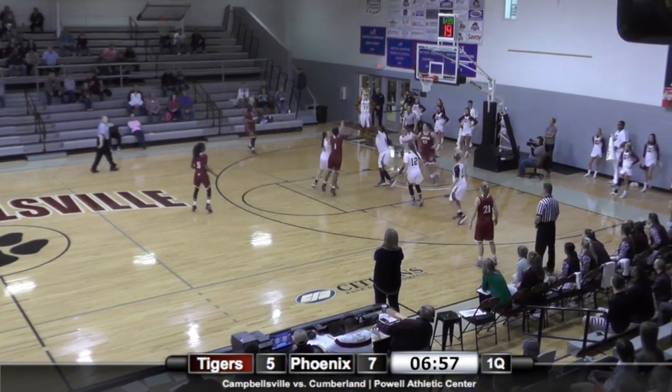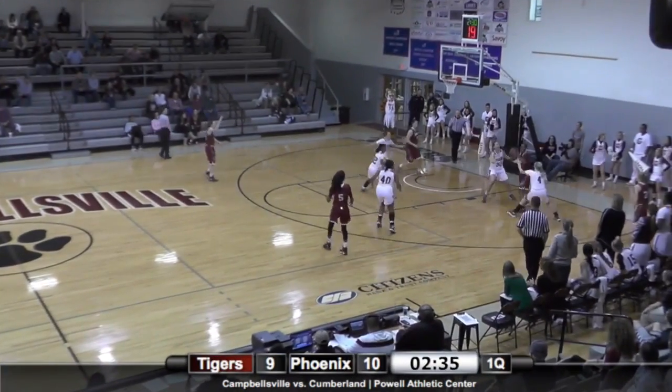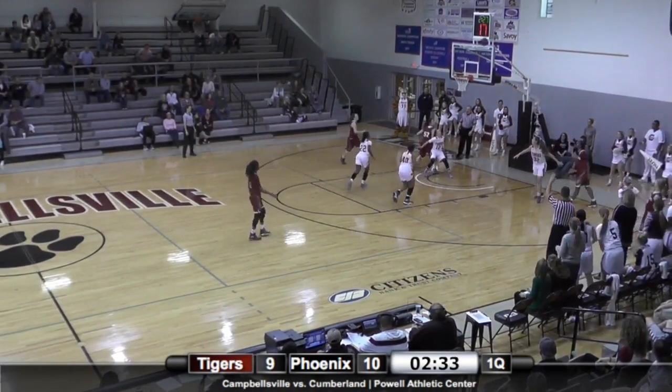High post to go inside to Moore. They dump it back over the left side now to Murphy for three. Good. Abby Miller. Here's Moore. Double team in the corner. Julia Fox, a three. Good.